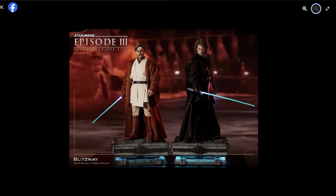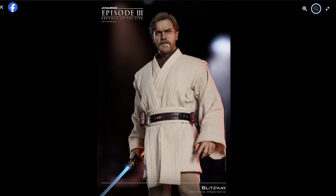Now, Kenobi doesn't look quite as awesome. I must be honest with you guys. They got two matching diorama bases with LED functions that light up. That's cool. Light up sabers. That's cool. Kenobi, on the other hand, doesn't look all that great, in my opinion. It doesn't hold up to the Anakin in likeness. Right? Am I being nitpicky here? I don't know. But I just don't think it holds up to the likeness.